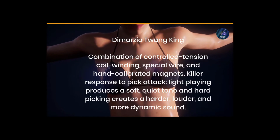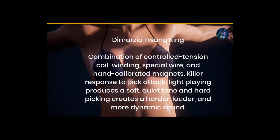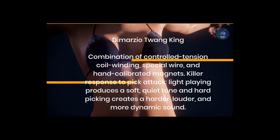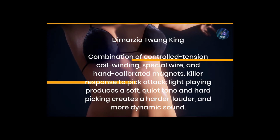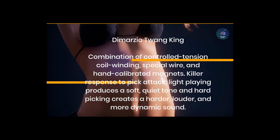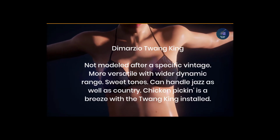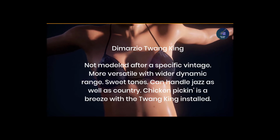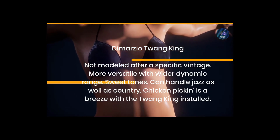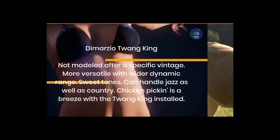DiMarzio Twang King, combination of controlled tension coil winding, special wire, and hand-calibrated magnets. Killer response to pick attack. Light playing produces a soft, quiet tone and hard picking creates a harder, louder, and more dynamic sound. Not modeled after a specific vintage. More versatile with wider dynamic range. Sweet tones. Can handle jazz as well as country. Chicken pickin' is a breeze with the Twang King installed.